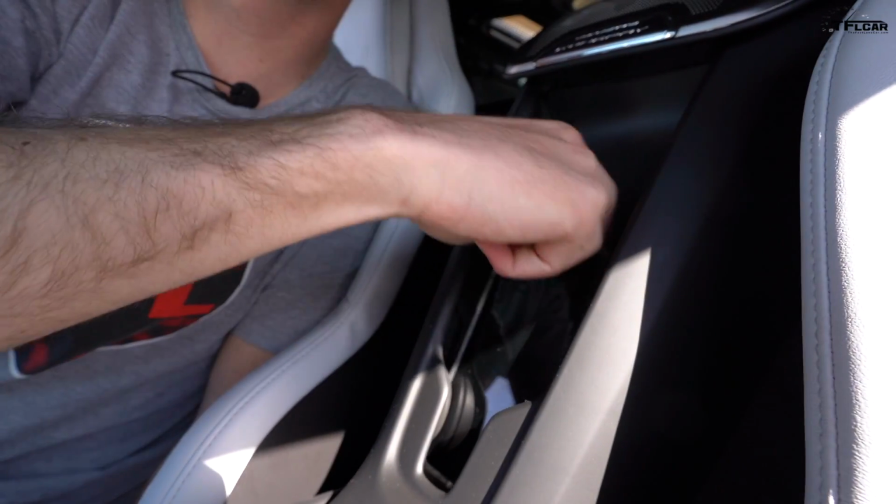All right, well that's not super fair. I mean, of course you could navigate if you've got Apple CarPlay, but if it's in the wireless charger, it's out of sight, out of mind.